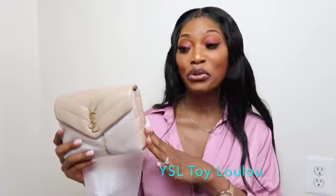You guessed right. OMG, I love this bag in the mini. It is so beautiful, the size is so perfect, and the color. For some reason I don't have a nude bag, so I was like, you know what, I need to get this in a nude color.